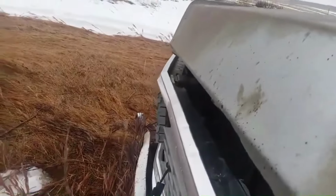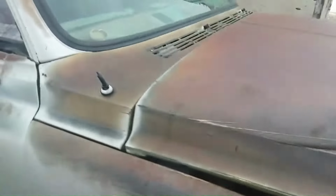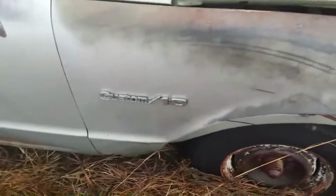That's rotted up pretty good. This one took all the marker lights. This one's a 70. Just surface rust on it.